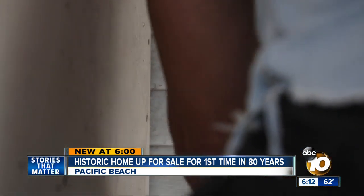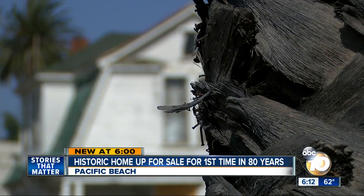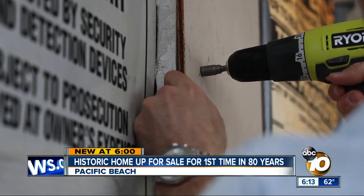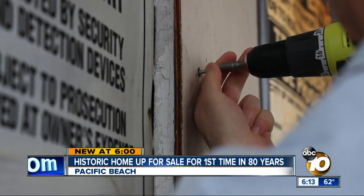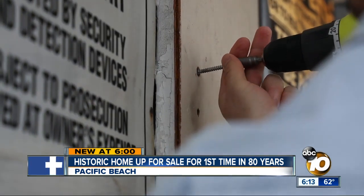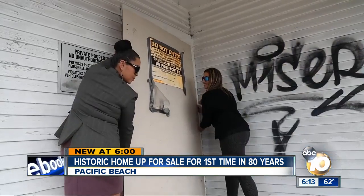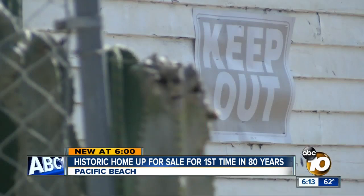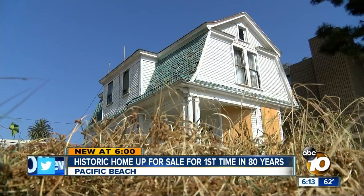After being boarded up for months, realtors took the plywood off the front door for the first time, letting potential buyers get a peek inside. Inside the house at 1704 Grand Avenue, you have to have a good imagination to imagine what it was and what it could be with some TLC. Rachel Wilkins and Zandra Loa have the listing. It does somewhat look like Norman Bates' property right now, but you can always bring something back to life.